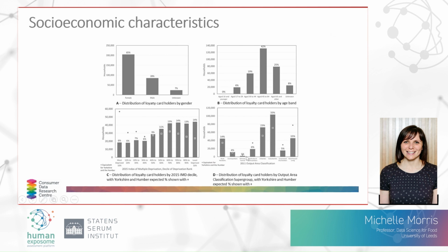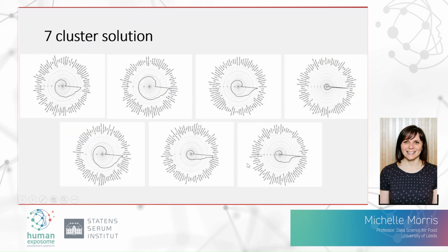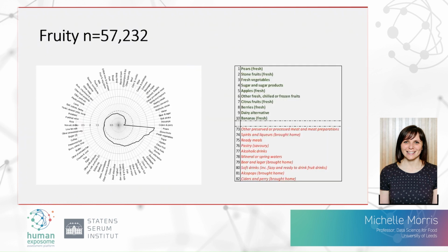And then we looked at the geodemographics as well. We used k-means clustering to identify the 7 cluster solutions. So I'm going to dig into a few of these now and bring them to life.